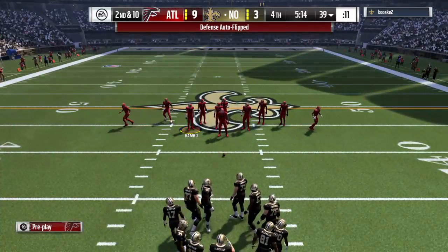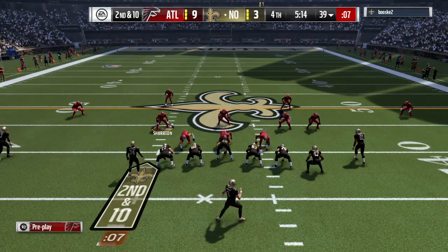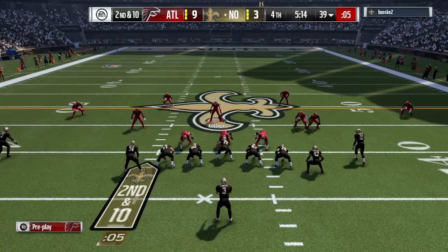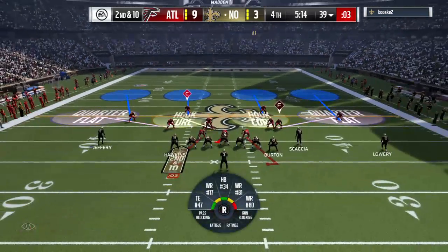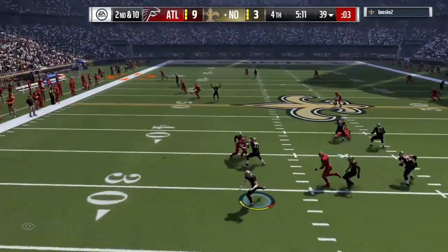Offense looking to avoid a 3rd and long. It's 2nd and 10. And the D-line pinching together must be expecting the run. All right, here we go. Green. Over. He'll try again with the arm here on 2nd down.